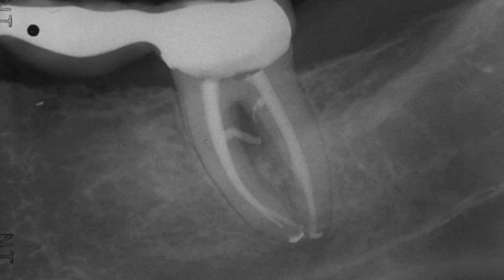Even with that thought process, I did not do anything any different than my normal irrigation protocol. And when I obturated this, I was ecstatic to see the result that I got. A couple of things to notice. First of all, you can see in the furcation area where my irrigation protocol opened up lateral canals and my obturation material flowed into those lateral canals.